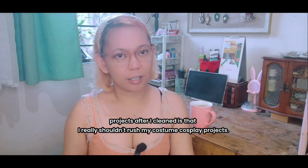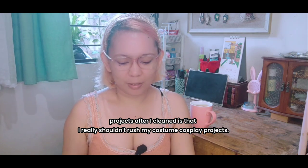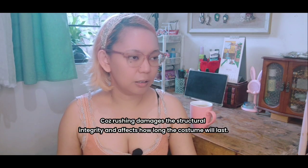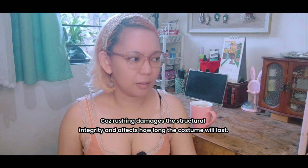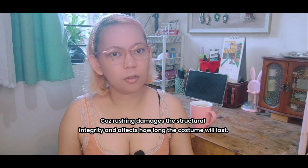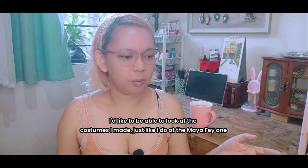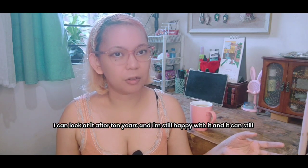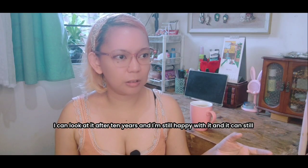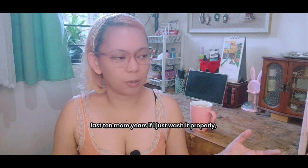Okay, the second thing I noticed and I learned about cosplaying or these costume projects after I cleaned is that I shouldn't really rush my cosplay projects kasi rushing damages yung structural integrity, yung how long the costume will last. I like to be able to look at the costume I made just like I do with the Maya one. Na I look at it after 10 years and I'm still happy with it. And it can still last 10 more years if I just wash it properly.